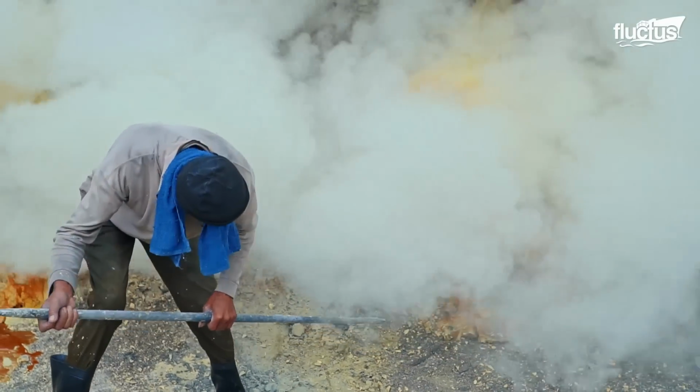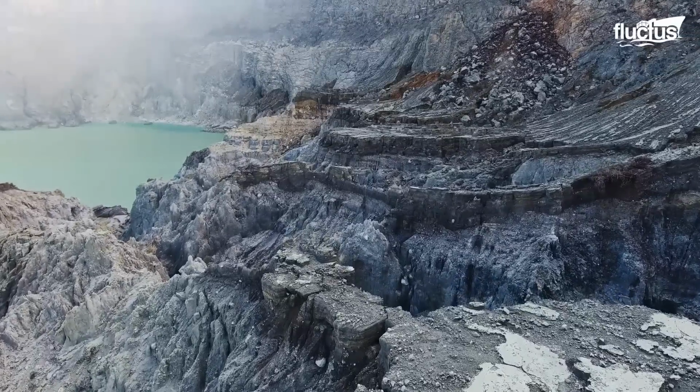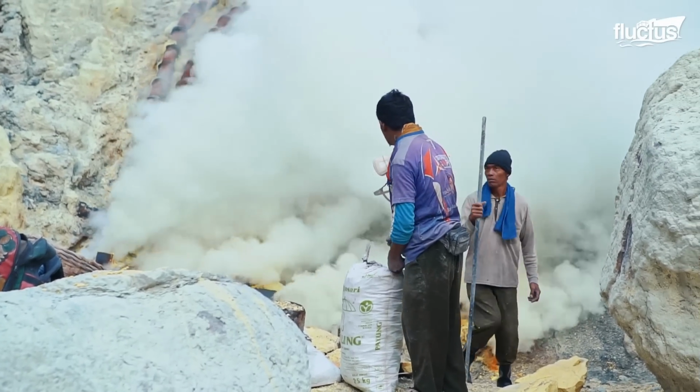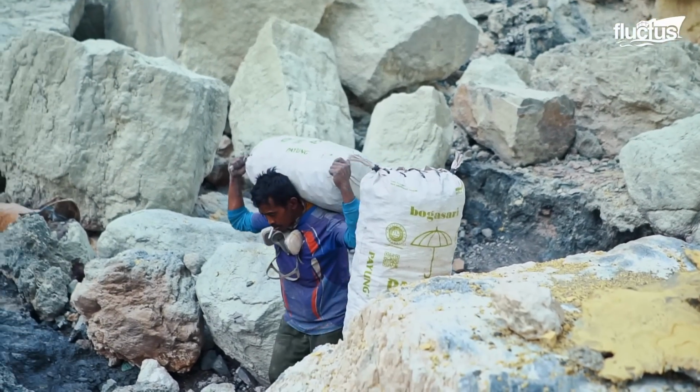Artisanal sulfur mining in Indonesia, particularly in volcanic regions like Kawah Ijen on Java Island, is an extremely labor-intensive and hazardous endeavor where miners risk their health for a critical livelihood.